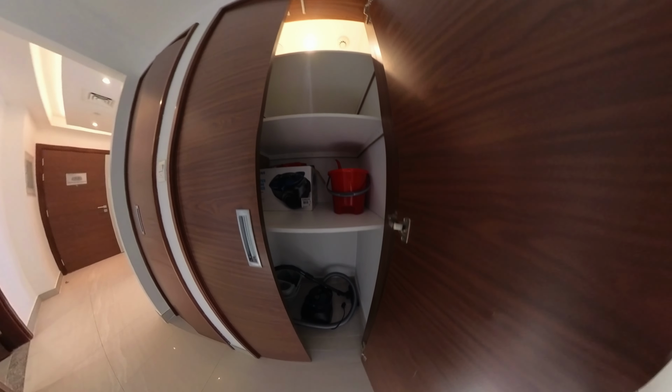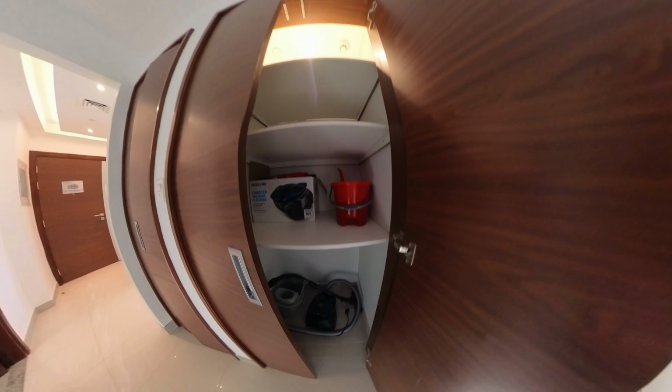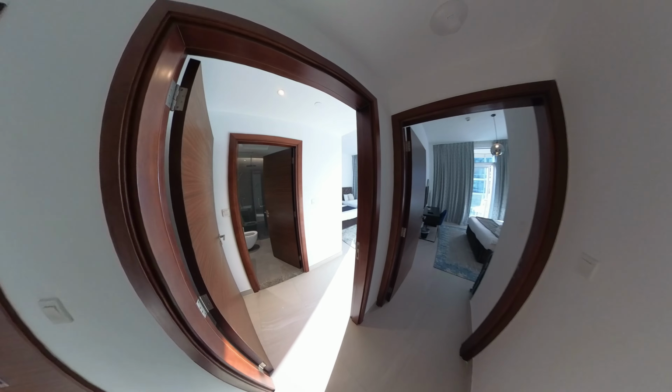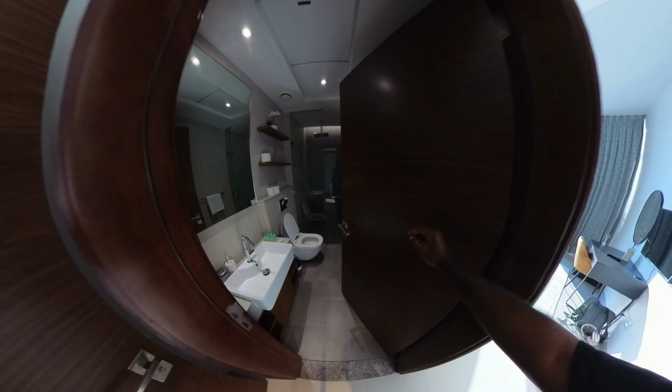So you also have a vacuum in case you need to vacuum something. I mean, you spill some popcorn or something on the floor. Got that for you. Now here is one of the bedrooms.